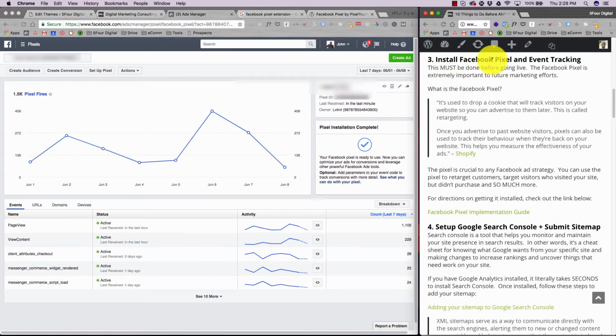Okay, guys, next up is installing the Facebook Pixel. Now, the main reason you want to do this before your site goes live is because the Facebook Pixel essentially drops a cookie that will track visitors on your website so you can advertise to them later. This is also called retargeting. Now, it also has other applications.